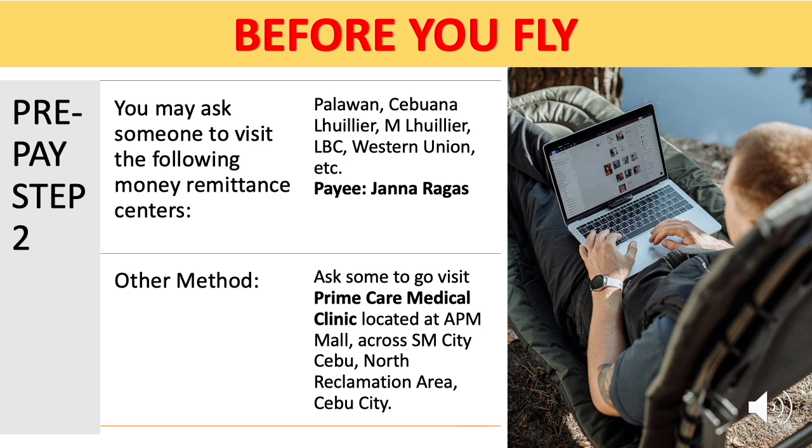We are still at step 2 and you may choose another method of paying through money remittance centers. It can either be Palawan, Cebuana Lhuillier, M. Lhuillier, LBC, Western Union, etc. Just remember the payee name, Jana Ragas. Other methods include also visiting the Prime Care Medical Clinic located at APM Mall across SMCT Cebu, North Reclamation Area, Cebu City.